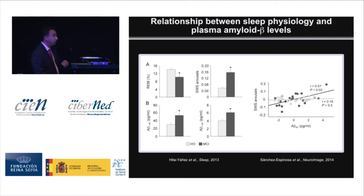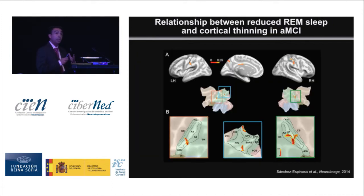We also wanted to investigate if these sleep deficits are correlated with cortical integrity in MCI subjects, and we found that REM deficits were significantly correlated with the thinning of the postcentral gyrus and the cortical atrophies in the posterior cingulate cortex and the superior parietal cortex. The latter two regions are highly vulnerable to amyloid deposition in different stages of disease. So in general, these results suggest that we might extend the link between amyloid deposition or concentration and sleep deficit to humans, to early stages of disease, and we also provide evidence to link this result to the cortical integrity of this population. Thank you very much for your attention.